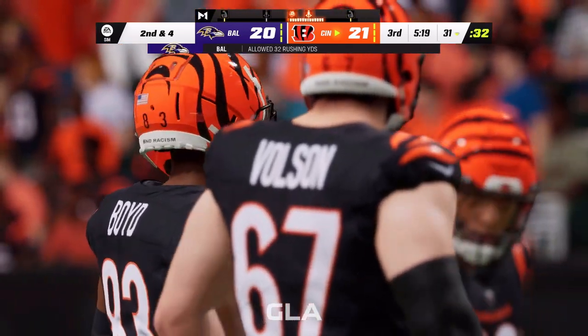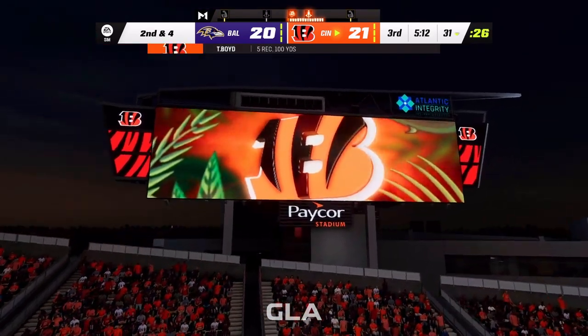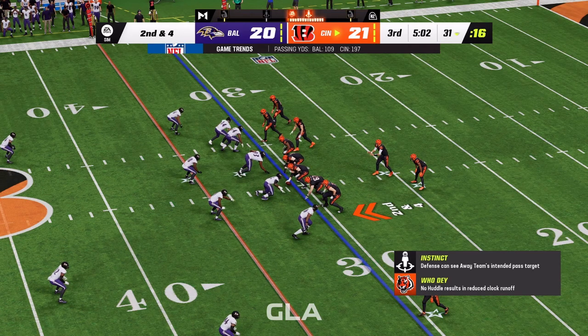And we've seen him have success earlier on with the ball in his hands because he is a get it in space and make a play kind of a receiver. But that time, they closed on him quickly and held him to a short gain. They'll come up now 2nd and 4 from the 31.